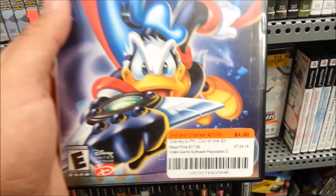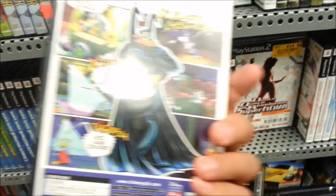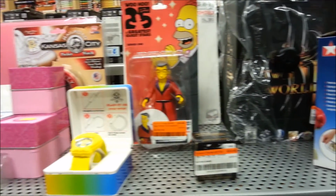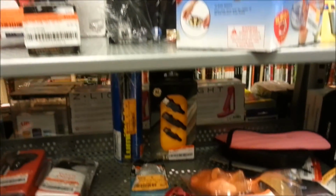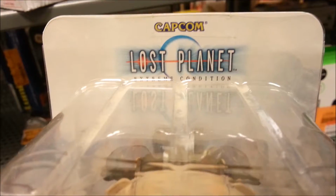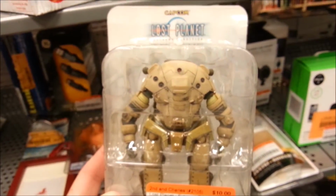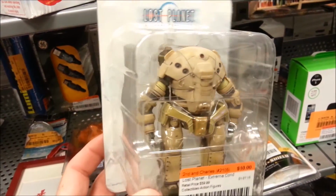PK Out of the Shadows. Been looking for this game for my PS2 collection, and $4 is definitely a good price. Over at their section of random items that aren't considered collectible, and I come across this Lost Planet promo figure. Pretty sure it was a pre-order bonus. $10 is a good price, seeing as it goes for between $15 to $20 on eBay.